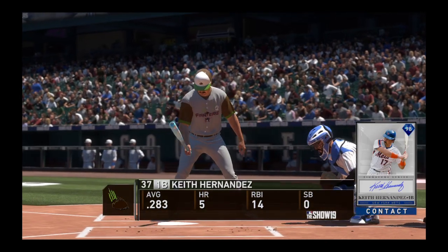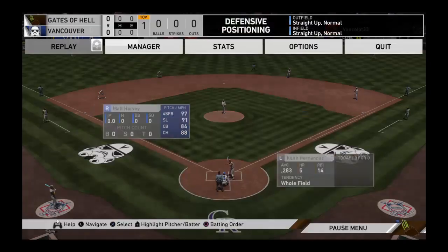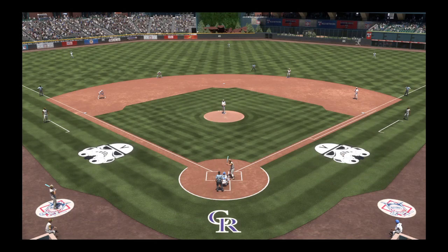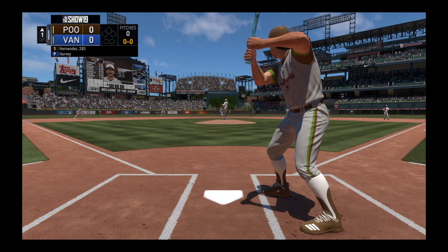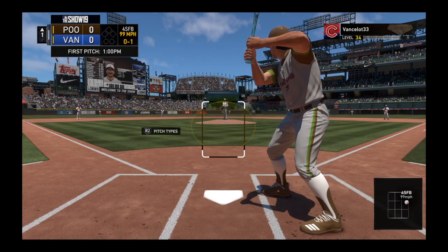And that brings up the former MVP, Keith Hernandez. And we are ready for some baseball. The first baseman, Keith Hernandez. He's ready. Here's the first offering. There's a fastball on the inner third, first pitch. Taken for a strike.